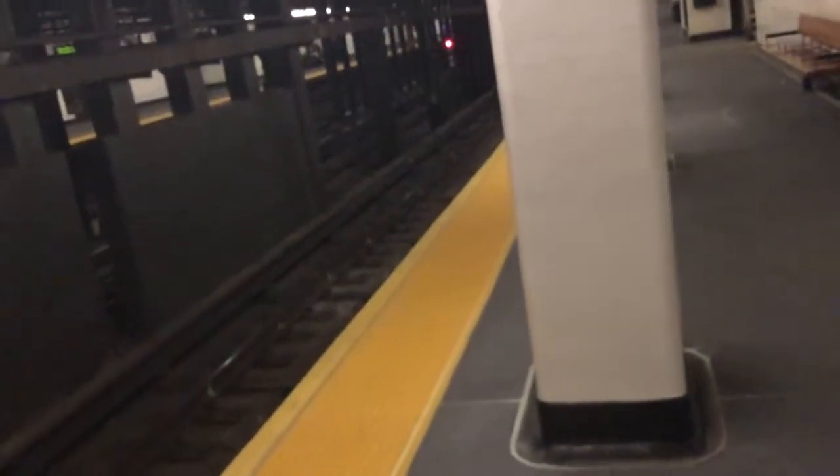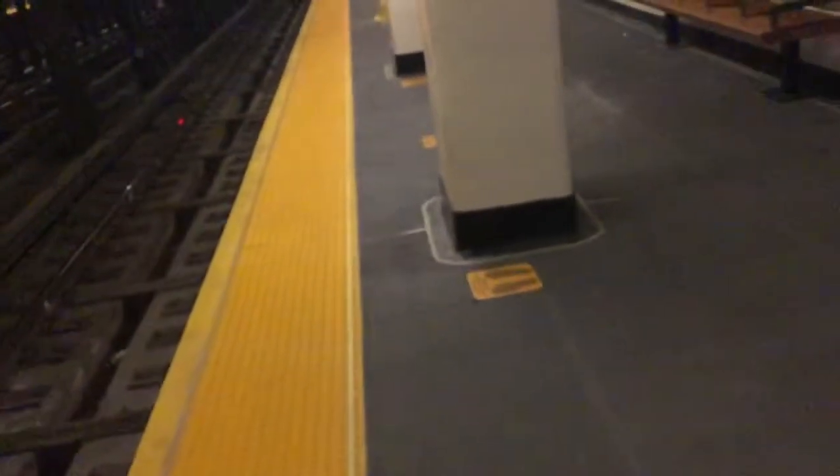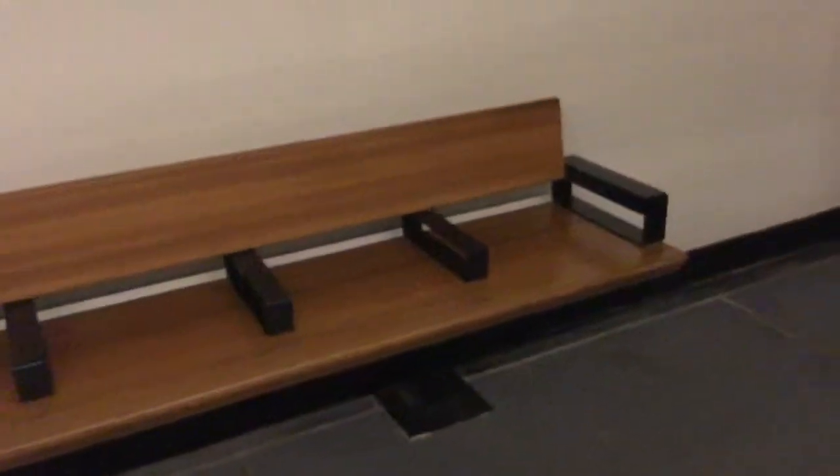I really want the station shop. I don't understand. Oh, look at this. New benches. Mott Haven. Not necessary.